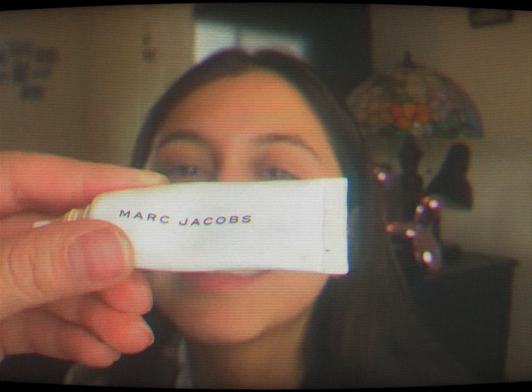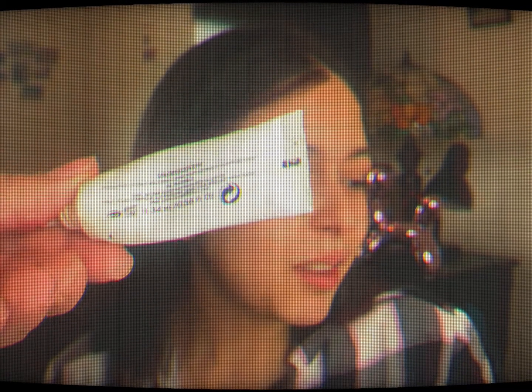Next, I'm just using a Marc Jacobs eyeshadow primer. You can use foundation or concealer as well as an eye primer and apply just a small amount with your fingers. One small squeeze should be fine. But this is going to allow the eyeshadow and eyeliners we use to go on smoother and last longer.